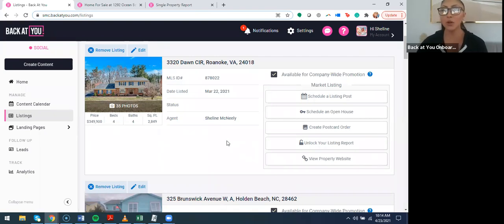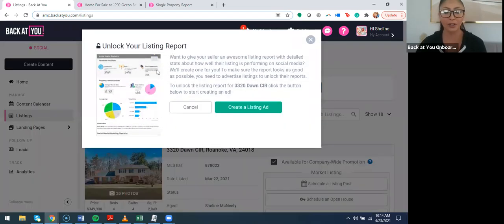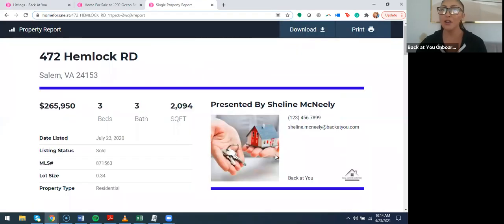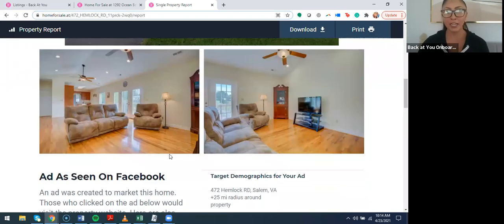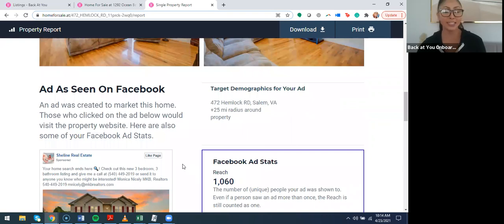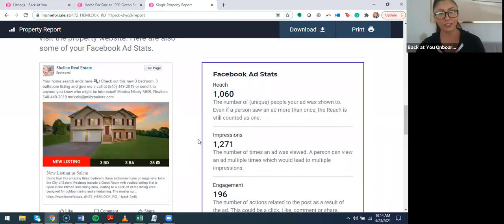And what's really cool is whenever you run an ad for one of your listings, we're going to create this property or this listing report for you, which is fantastic because it breaks down how well that ad performed on social media. I have an example of one pulled up so you can see here, fully branded to you, information about the listing, but you can send this directly to your seller to show them, hey, this is the type of exposure I'm getting on social media for your listing. Here's what that ad looked like.